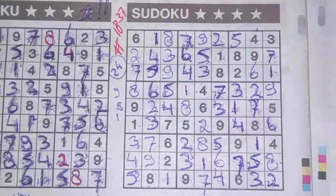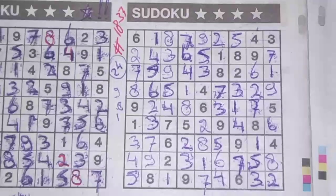So the 3 stars and the 4 stars, those are incredible ones. Yes.